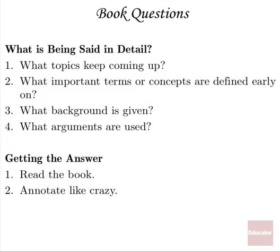What is being said in detail? The second big question we ask when we're being demanding readers. What topics keep coming up? Now, remember, in the example we got Deathly Hallows, but if we've read the book or even seen the movies, we know a lot more happens in the Deathly Hallows than just that one funny symbol and the story about the 3 wizards. We got Dumbledore being not so great.